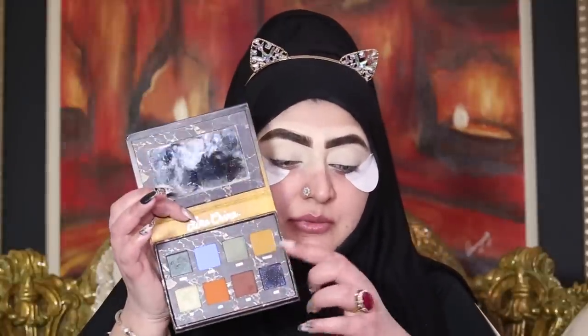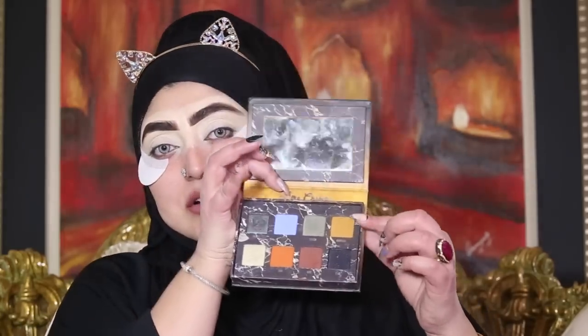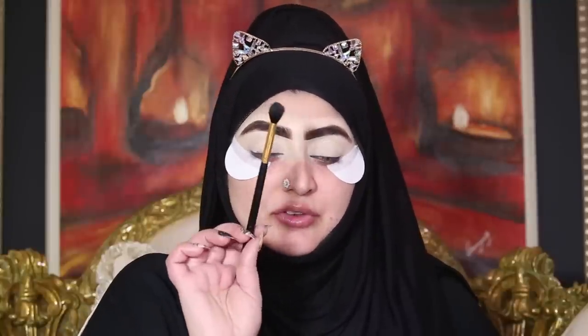I'm going to start with my favorite transition shade from Venus 1, and I will use this color. The brush I'm using for my transition shade is the 101 by PH Cosmetics.